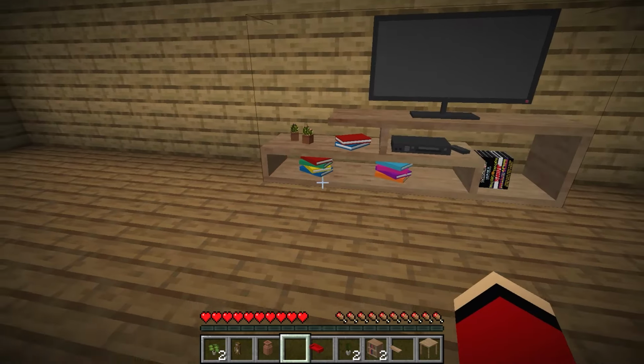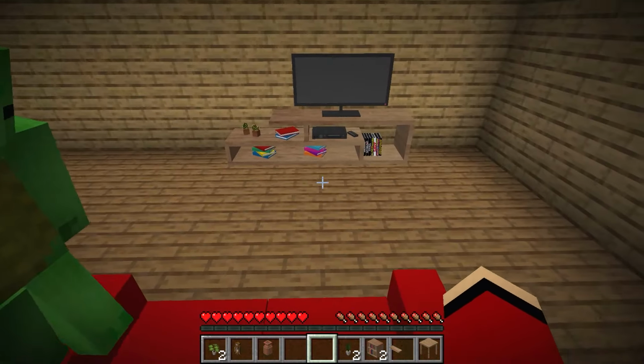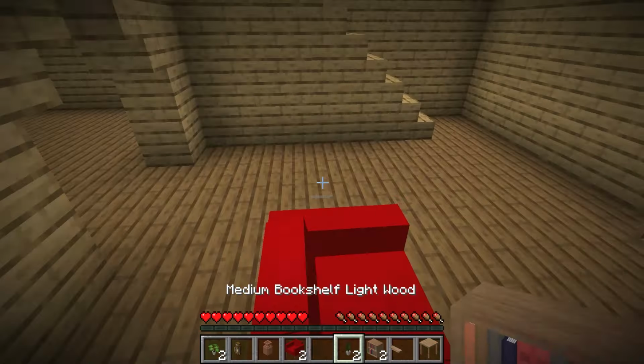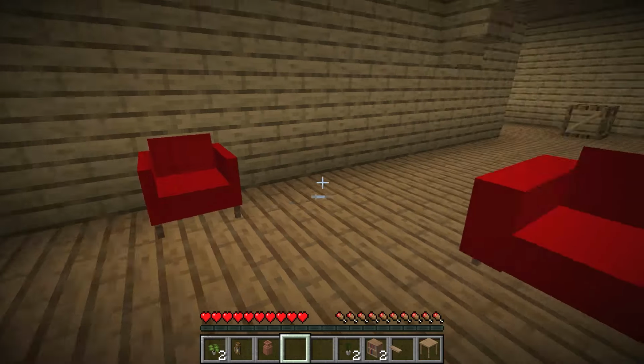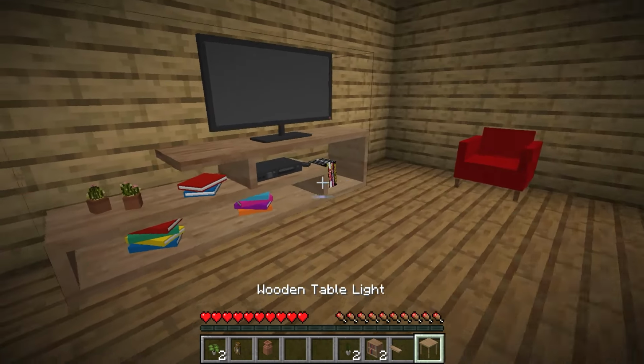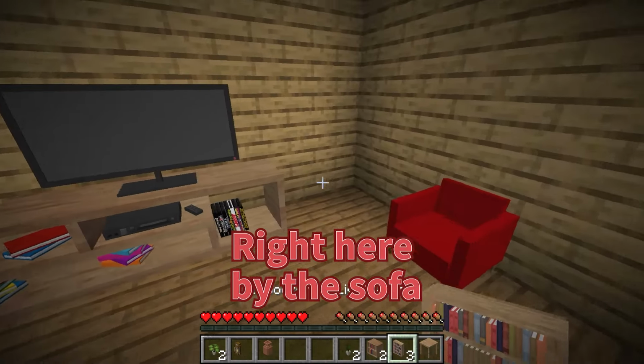That way, we can relax and watch the TV. Good idea. I'll place it here, and on each side, we'll add these red chairs. That'll fill the space nicely. What about the small book table? We could put it near the sofa so we can grab a book while chilling. Exactly. I'll put it right here by the sofa.